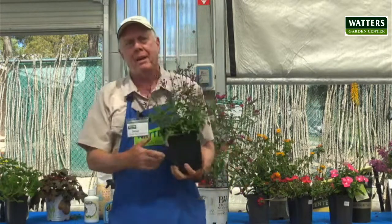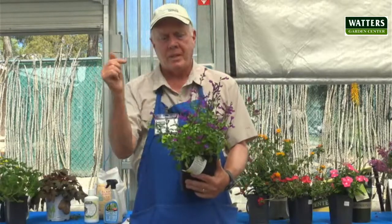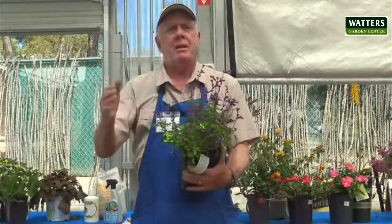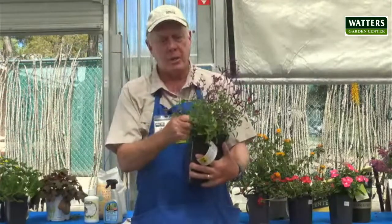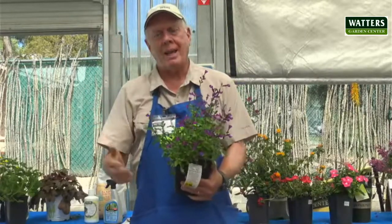I believe that if you consider sage, lavender, and rosemary, those are usually pretty good bets. And this is autumn sage. It's in the salvia family. It's always on the list. Animals do not like it. You know why? Because it's so strong. All you have to do is rough this up and you get that sage smell. Hummingbirds love this, but usually animals don't.